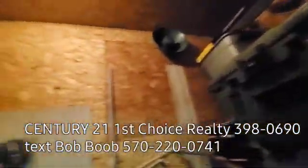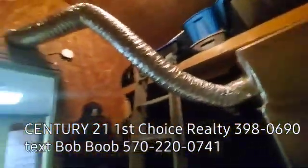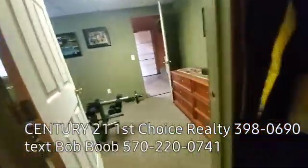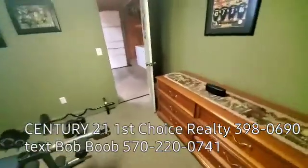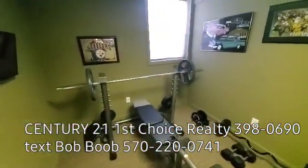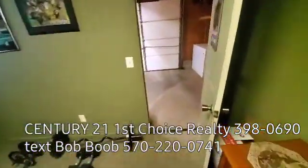Try to give you the best view I can. And again, just everything is finished off very nicely. Got the OSB board. Everything is neat, clean, and orderly, which is impressive how well he takes care of his home. Okay, so I'm going to continue through here.